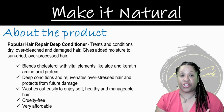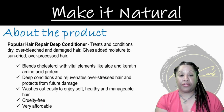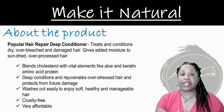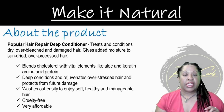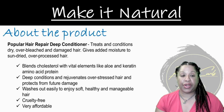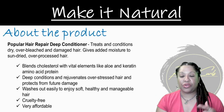All right, so about the product that I chose, remember, I'm not naming names, but we're going to call this popular product the Hair Repair Deep Conditioner. Just to give you some information about it, it treats and conditions dry, over-bleached, and damaged hair. It gives added moisture to sun-dried and over-processed hair. It blends cholesterol with vital elements like aloe and keratin amino acid protein, deep conditions and rejuvenates overstressed hair and protects from future damage, and washes out easily to enjoy soft, healthy, and manageable hair. It's cruelty-free and very, very affordable. So maybe you might have an idea of what the product is, but nonetheless, let's go into the ingredients list.